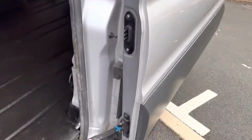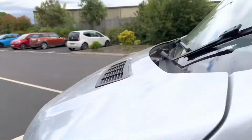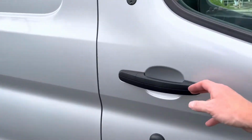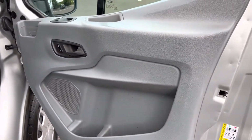Here we go, door shuts again, pretty clean and tidy, aren't they? And then bonnet, have a look at the photos that are uploaded to our website from underneath the bonnet, but it's all pretty tidy under there.